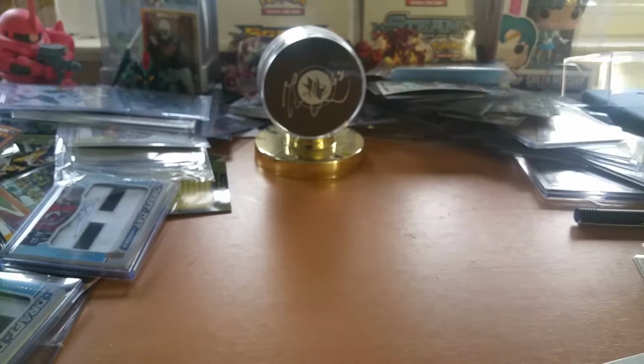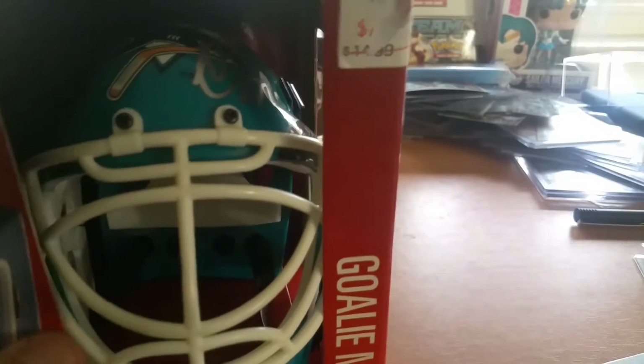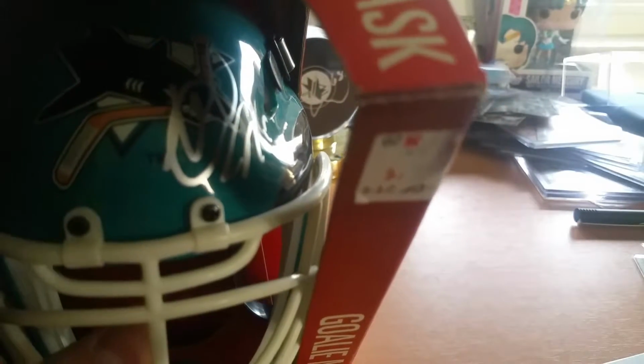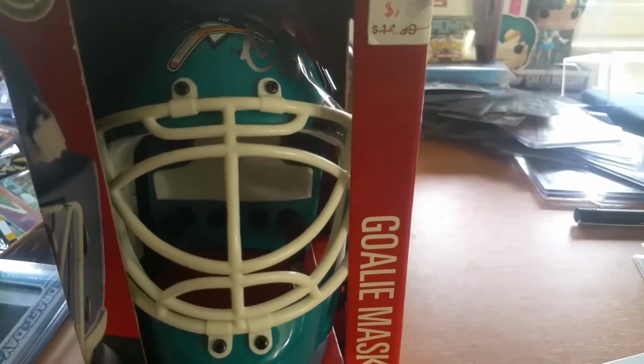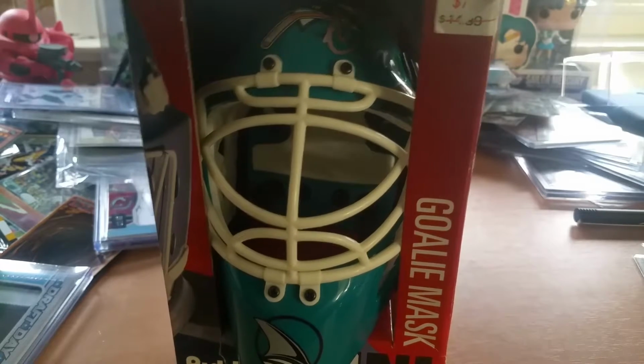But here's the back. Here's the side. And here we are. A beautiful mini autographed goalie mask of Evgeny Nabokov. I got this bad boy for only $20. I'm so happy I have this. And you guys let me know, should I keep it in the box or take it out of the box? I probably want to take it out of the box just so we can see it in all its glory.